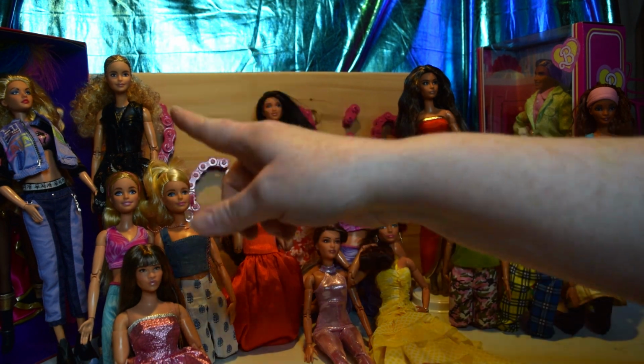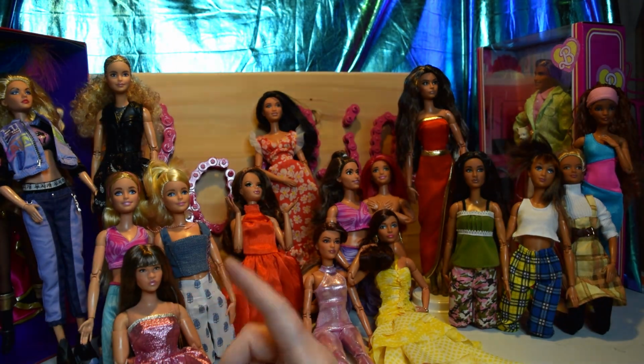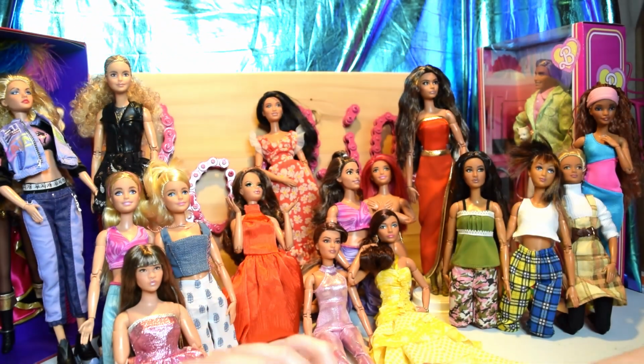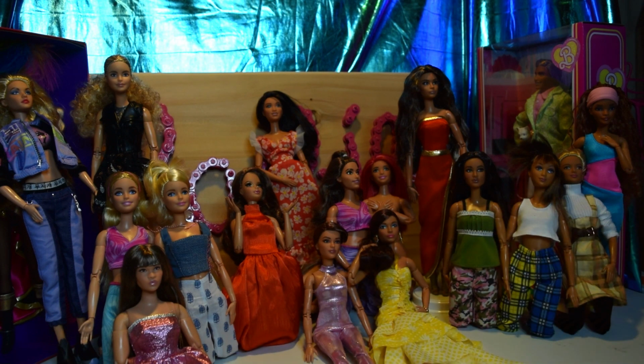We do also have the curvy and tall of the Looks dolls. The curvy Andra. I did put my curvy Andra onto a tall, and I just love her on there. She is also wearing a rainbow high outfit, and I just think she looks really neat in it. And yeah, so these are the light to mid-tone ladies.